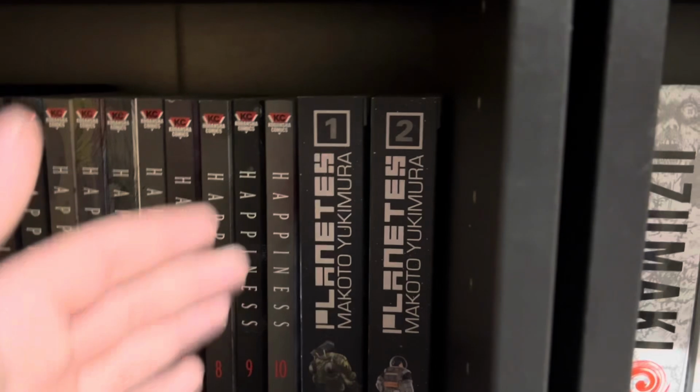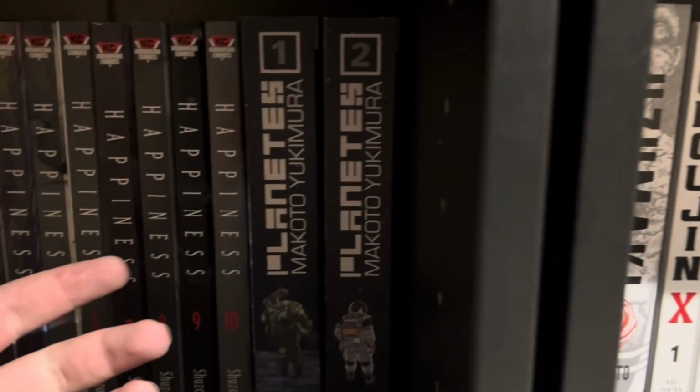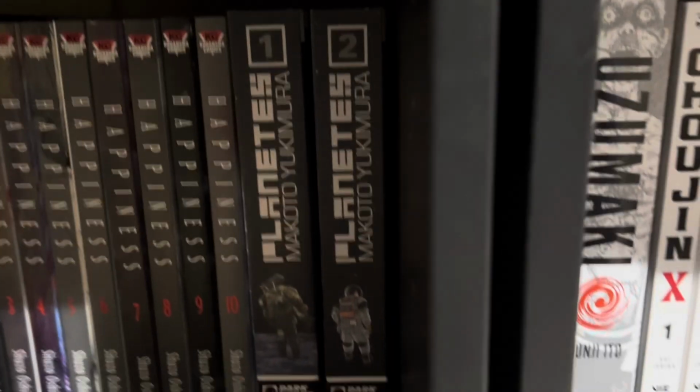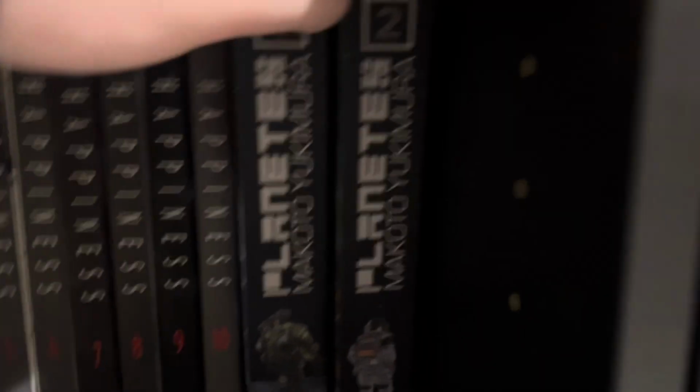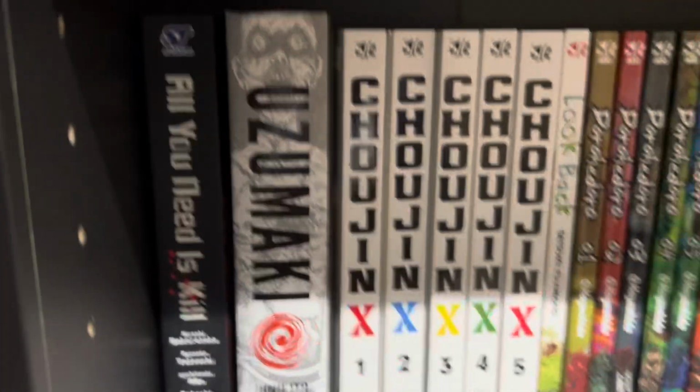Planet Test, volumes 1 and 2. Very good, story about life. Same author of Vinland Saga, so it's obviously going to be very good. I love this manga, and I don't really like Vinland Saga all that much, at least of what I've read so far. So I'm praying that Vinland Saga is as good as this, if not better. Because then I know I'm going to really like Vinland Saga.